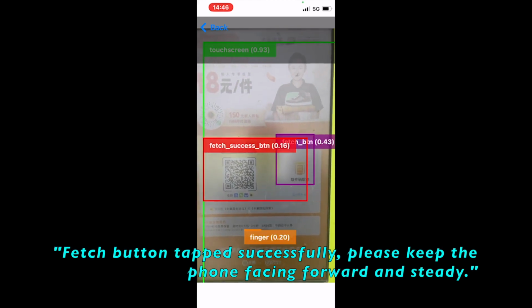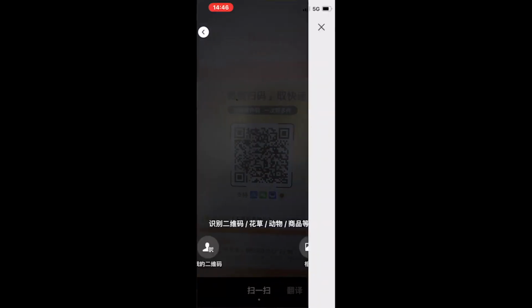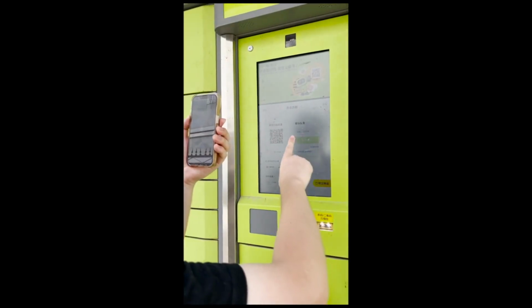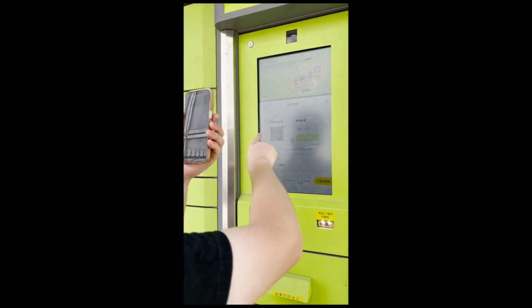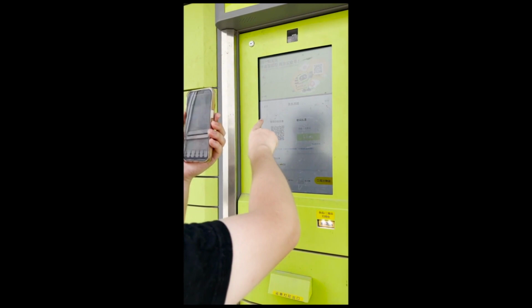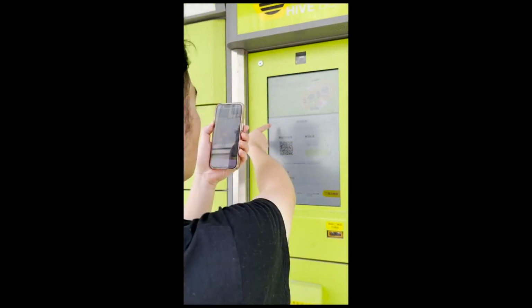When the user taps the Fetch Package button correctly, the QR code page will show up on the touchscreen, and FetchAid will automatically prompt the QR code scanner in WeChat to scan the code. Here, the user accidentally clicked the distraction button and is now in a commercial page. FetchAid guides the user to go back to the home page by first telling the user that they are at the wrong page, and then guide the user to tap the back button.